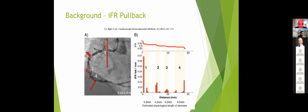So here, this is an example from a paper that I read, Nijjer et al. You can see a right coronary artery. The operators placed a physiological wire distal to the last lesion. You can see that this vessel has multiple lesions in tandem, and they got an iFR of 0.85 for this vessel. And as they performed the pullback technique, you can see here a graphical representation of what happened.